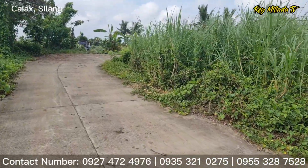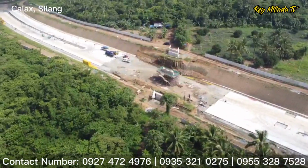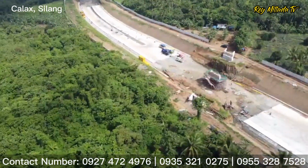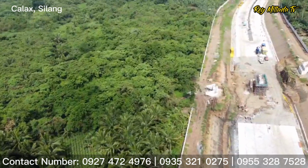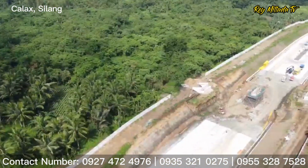And papakita ko lang din sa inyo kung ano ba yung mga adjacent lot or property na meron dito sa adjacent property na ito. So, meron kayo dito ang pinyahan, may nyugan. So, same like this, no? Nagha-harvest na sila ngayon ng pinya. Ayan. Look at that. See?